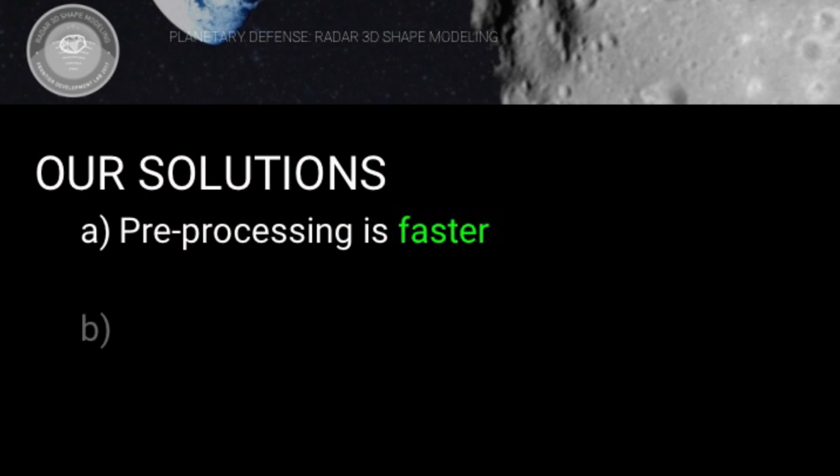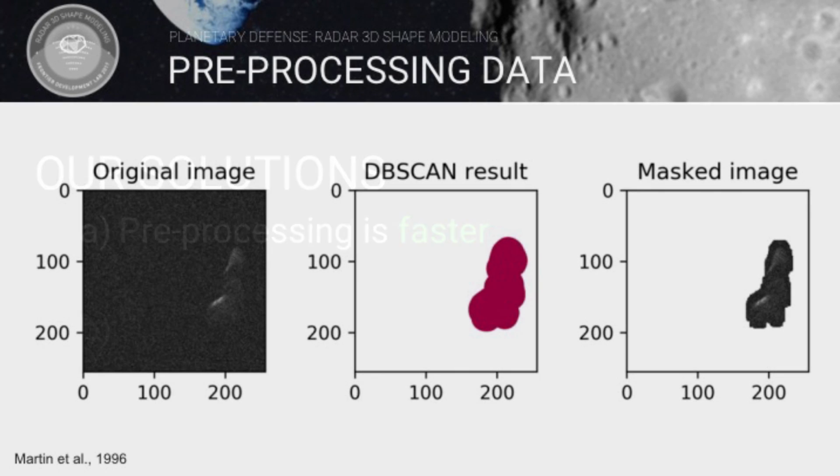All right, I'm going to get started talking about some of the solutions that we've developed in the last 7 weeks. One thing we've done is make one step of the pre-processing of data faster. When an astronomer has these original delay Doppler images, they need to, by hand, find the signal inside the noise. We've automated that process using a density-based clustering algorithm called DBSCAN.